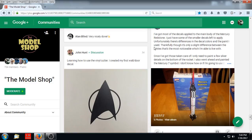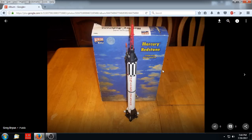Let's see, Greg Bryan with the Mercury Redstone. Have a look at that. Wow, really, really nice job. That one is from Horizon Models. Not exactly sure what scale that is.